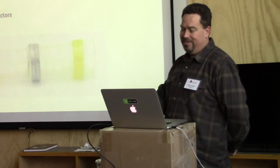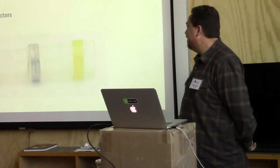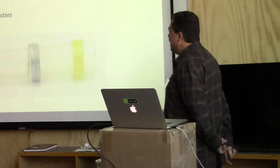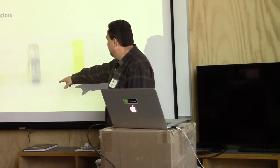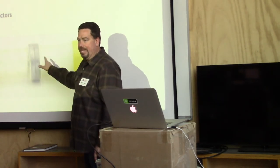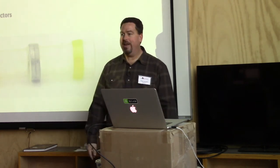And then my favorite lesson learned from this was, does anybody know these things? I guess they use them on boats, but I had never used them until I had a real need for them. It's heat shrink tubing with adhesive strips and low temperature solder inside the tube already.